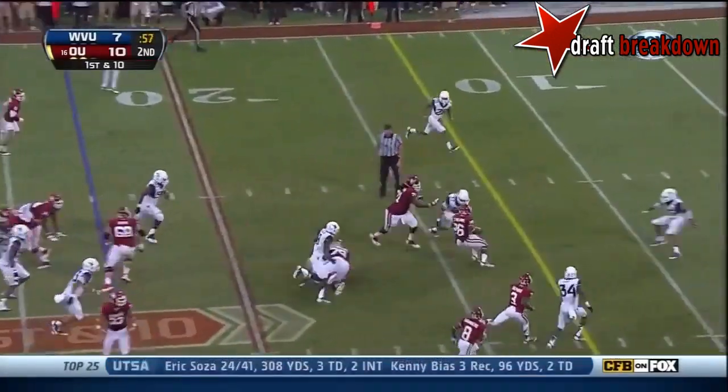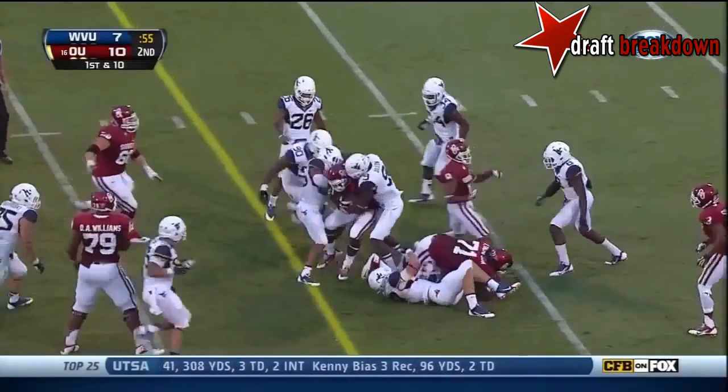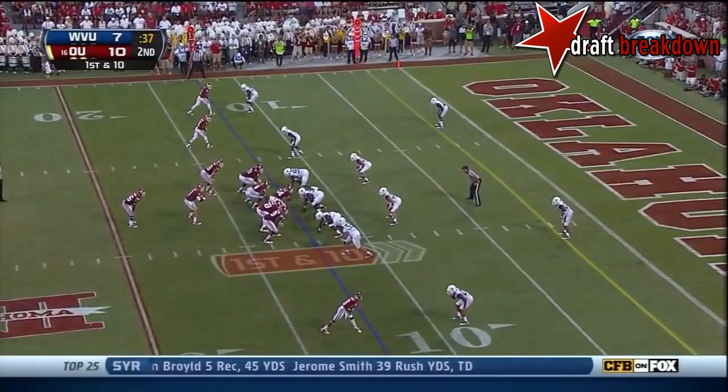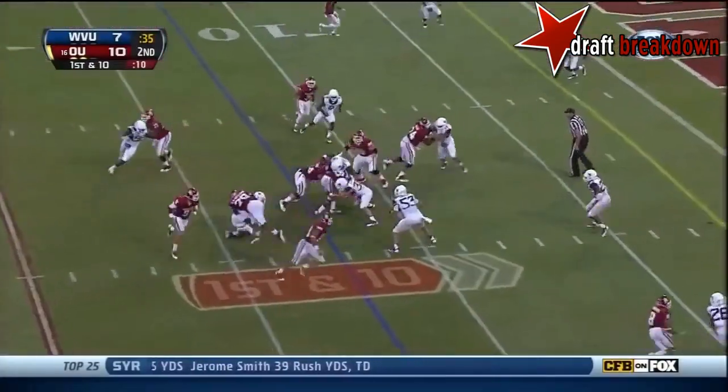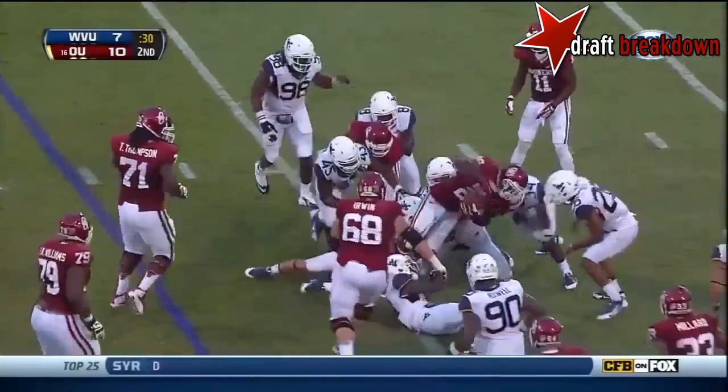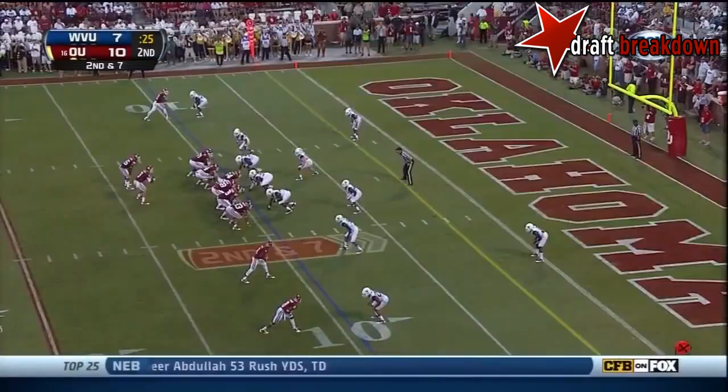There's a running game play. First down. No, make that Damian Williams. Same as the pistol back. And he'll lean forward. Keeps his feet moving. Hard to bring.